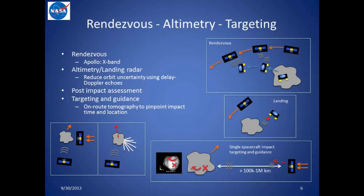The next, these two applications are sort of deflection rather than redirection. So you have two spacecraft, one orbiting the body, another one that's going to hit it. You can use the delay Doppler and get a better sense of how it's now spinning or how it's now moving. The advantage is it could look through the ejecta and it could maybe even track the ejecta.